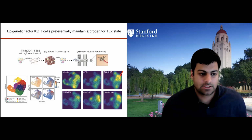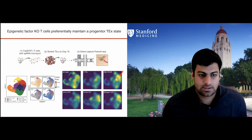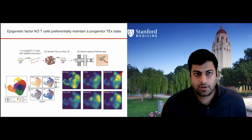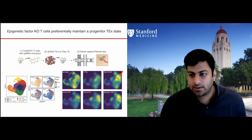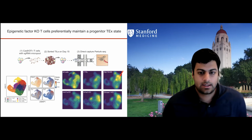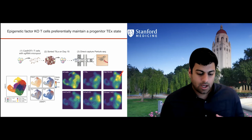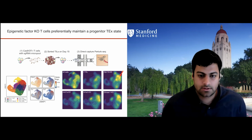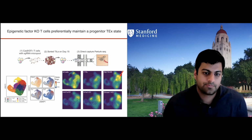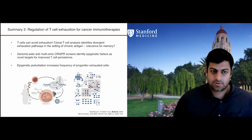And you can see a relatively similar progression of exhaustion. So you see this TCF7 progenitor exhausted cell, an intermediate cell, and then a terminally exhausted cell. What we found is that perturbation of a number of these epigenetic factors had a common effect on the distribution of phenotypes of the cells across this differentiation trajectory of exhaustion. That is, they were enriched in the early progenitor state and depleted in the terminal exhaustion state. So what this suggests is that depletion of epigenetic factors somehow blocks the business end of the strong TCR signaling and maintains cells in an earlier progenitor state rather than allowing them to progress down to terminal exhaustion. And that's good for maintaining persistence of T cells.